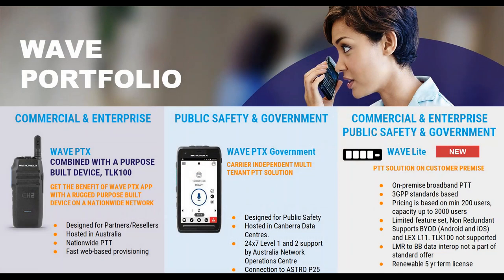Okay, so just setting the context of where the Wave portfolio is. Motorola Solutions have Wave PTX Commercial that we'll be talking about today. We also have a Wave PTX Government that is based in the secure Canberra data centres, and we offer 24/7 level 1 and level 2 support by an Australian NOC in Melbourne. And then we have a new product that we're launching, which is a Wave Lite product, a cut down version designed for on premise, for a minimum of 200 users up to 3,000 users. So that's the Wave portfolio that we have. For the commercial market, really the focus is the Wave PTX that we'll be going through today.